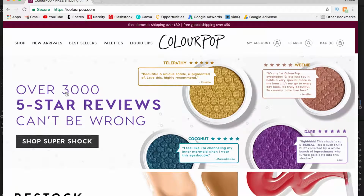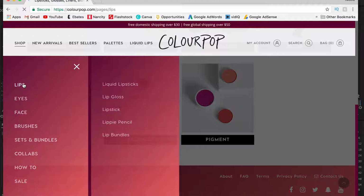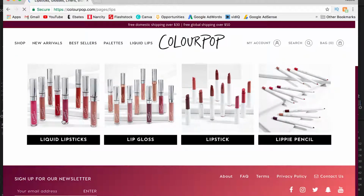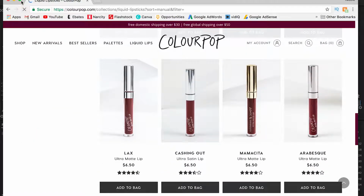So I'm gonna be doing a little Colourpop haul today. I got some stuff from Colourpop, including eyeshadows, lipsticks, all that. For those of you who don't know anything about Colourpop, it's actually a makeup brand from California. I believe they're from Santa Monica. They have one of the best liquid lipsticks that I personally always use, and the best thing about Colourpop is everything is pretty cheap. For a liquid lipstick like this, it's only about $5. But the only problem is they don't have any stores. Everything you have to order online on their website, which I will link down below.